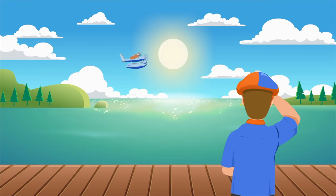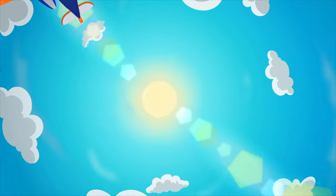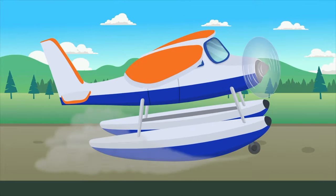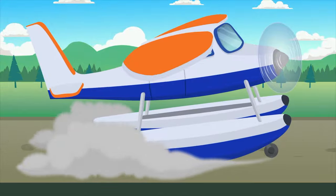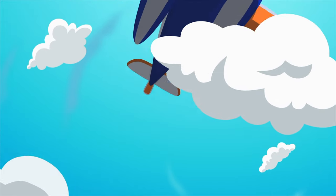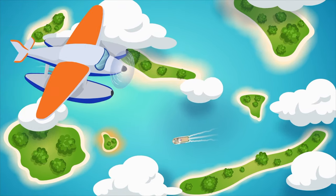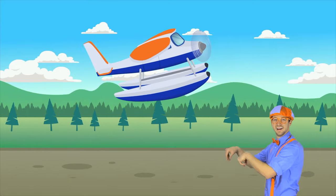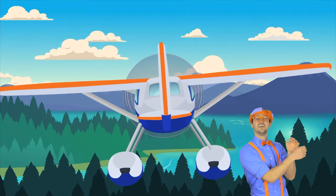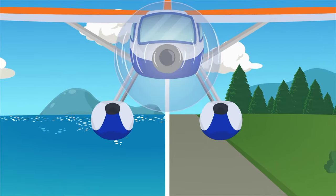Whoa, seaplane flying all around. Landing on water and the ground. Flies to the places other planes can't reach, like tiny little islands way far out to sea. Whoa, seaplane flying all around. Seaplane landing on water and the ground.